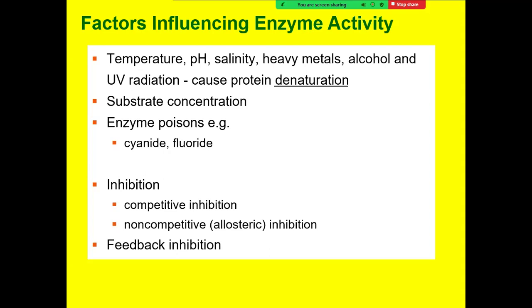The substrate concentration can also influence the enzyme's activity. Note the substrate concentration does not denature the enzyme, but we'll show you a graph. The substrate concentration can alter the enzyme's activity. Generally, as you increase the substrate concentration, you will increase the enzyme's activity, and that's largely because you increase the substrate concentration, you increase the chance that the enzyme will bind to a substrate and then increase the enzyme's activity.